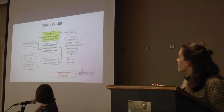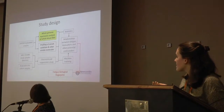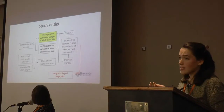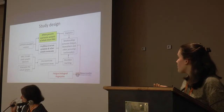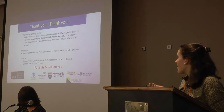This is a sort of outline of the Sjogren's project. So I've spoken today about this whole genome expression analysis. The other arm of the project is actually on serum cytokines and fatigue levels, and I'm going to speak about this tomorrow. We've got some quite exciting data from this, and I look forward to sharing that with you tomorrow.